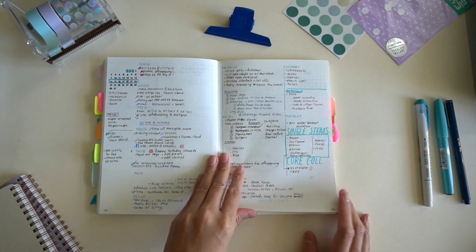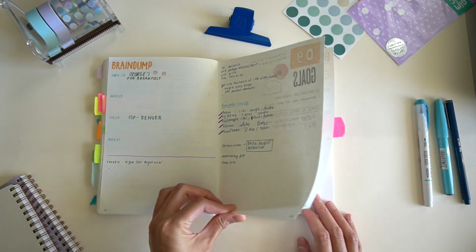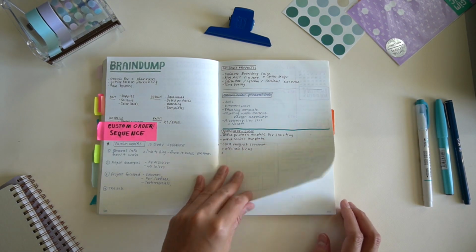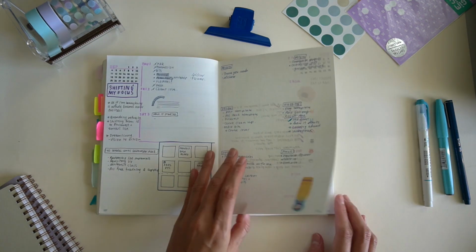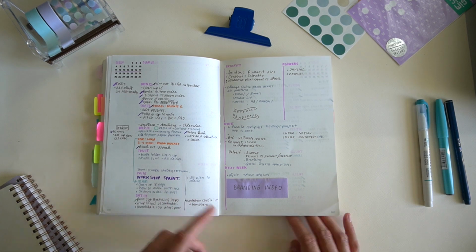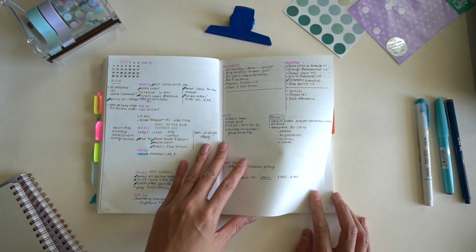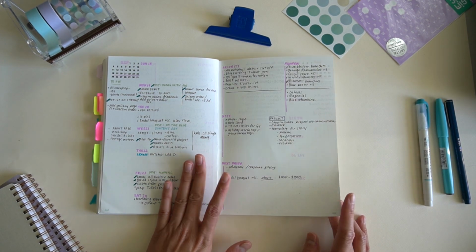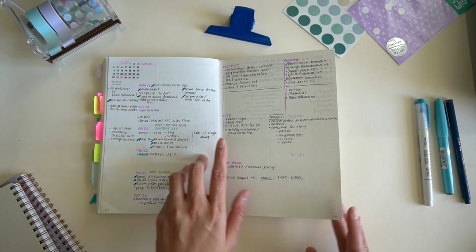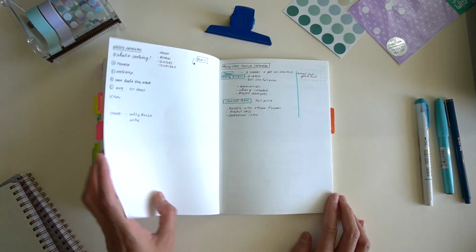For the weekly spread, I took the idea from Appointed where I can put my priorities, tasks, or notes for each week, and I also added a section for flowers, meaning the flowers I have to make each week, and then the next week task, which is the area where I'll add non-urgent tasks so that I can flip back and delegate those for the next week.